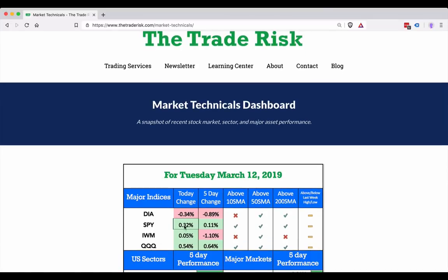You can see it was a fairly mixed Tuesday session. It was mostly green right across the board, except for the Dow Jones. We still have Boeing stock lagging a bit on that index. And if we look at the 5-day numbers, you can see mixed as well. The Q's are out in front leading, and the IWM is on the bottom of the pack there, minus 1%.